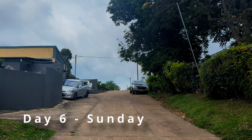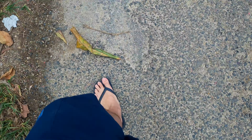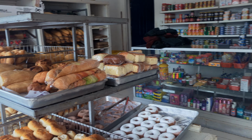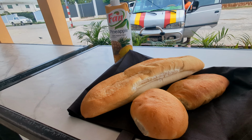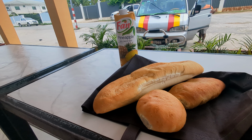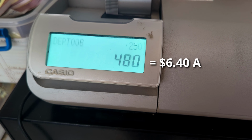Sunday is normally a pretty quiet day around town, and most things are usually closed. But there's a 24/7 bakery a short walk from where I live, so I decided to head there this morning to get some bread and pastries for the day. I got a batard, a coconut bun, and a curry bread, and some pineapple juice. And it cost me 480 Vatu, which is $6.40 Australian.